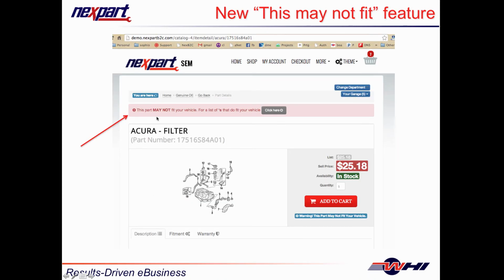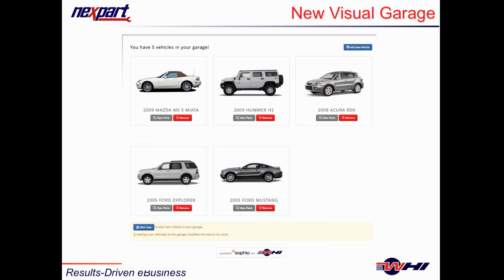Okay, so I guess here we go. Here's an example of the user who did a part number search in Google and landed on this page, and it's warning you, hey, it may not fit your car. So if you click here, it's going to force you to do the year, make, model lookup, and then it'll find the actual filter or oil filter.